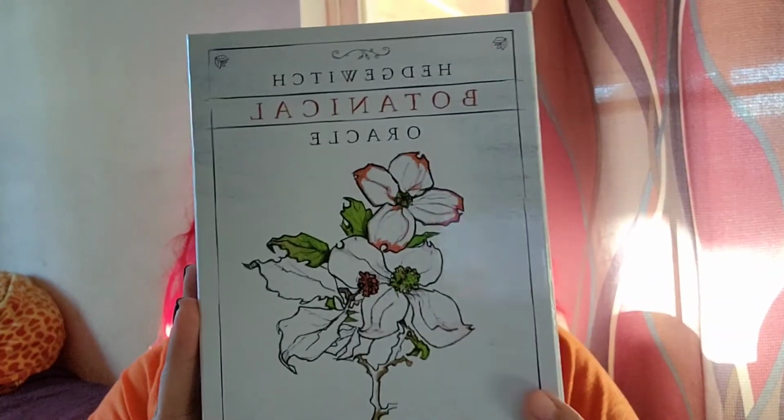But yes, this is the first tarot deck I got from the Witch's Box. Have I used it? Nope, I haven't used it. I've noticed I just like to stick to one and practice that one as much as possible. So like that, I can at least get used to one of them. And then the most recent, before this one, which I got today, the most recent tarot card was this one.